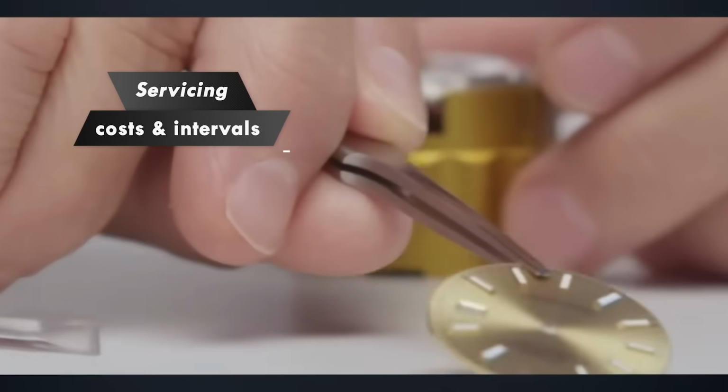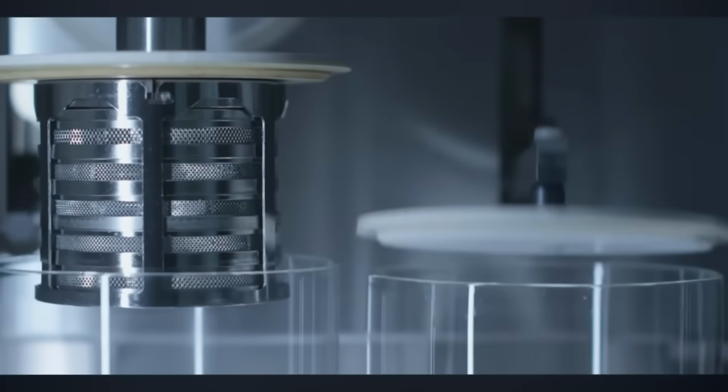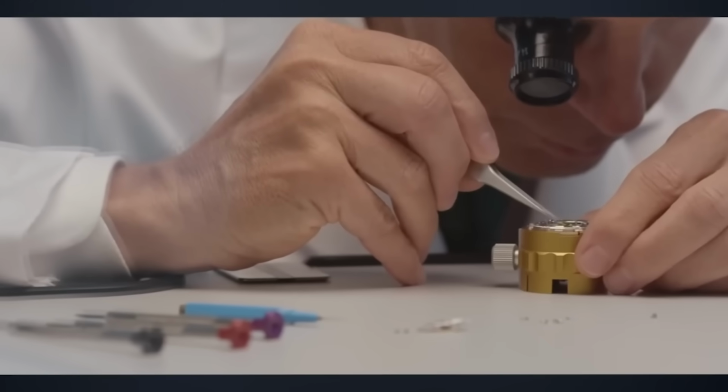Servicing. With a collection of 40 watches, I fairly consistently have to plan for servicing 2 watches per year every single year. I have to budget for this.